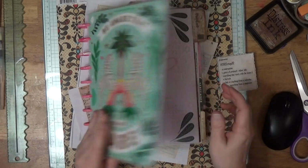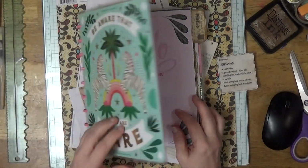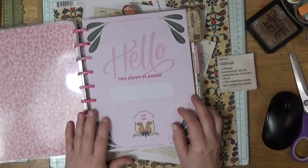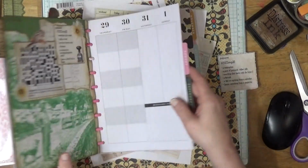I'm working in, I just bought this on clearance at Hobby Lobby a while back. I thought I would work in this. I'm going to make a new cover for it. I just cannot find my punch. I still have not found it. Truthfully, I haven't been looking. Too much going on in my life to be looking for the punch. I haven't been worried about it.